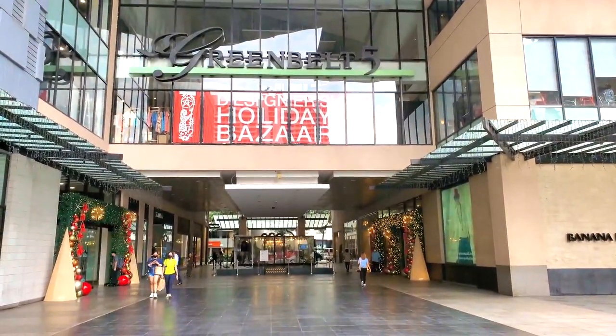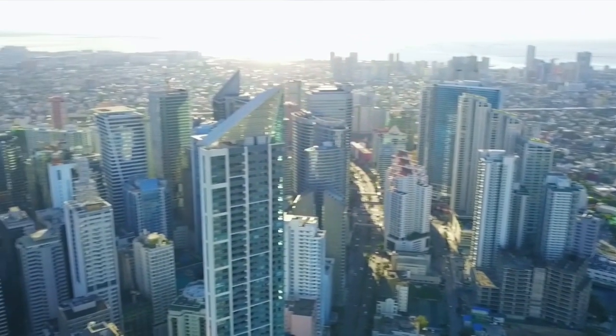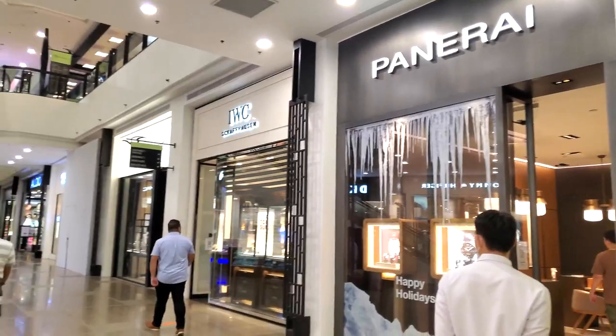And so for those of you guys that have never been to Greenbelt Mall, this is considered to be more of a quote-unquote posh, more expensive, high-end area. So this is like the business district of Makati. So obviously you have a lot more higher-end stores here. You have a Tommy Hilfiger, there's watch stores like Breitling. So more of a posh, more expensive area, just so you guys know.